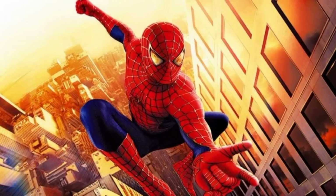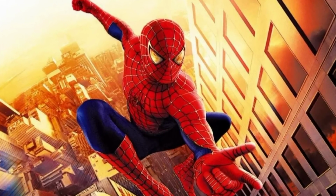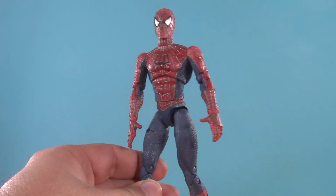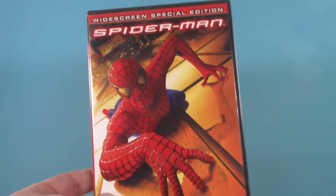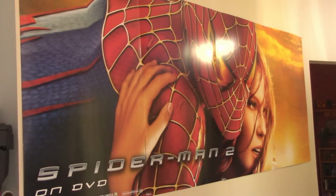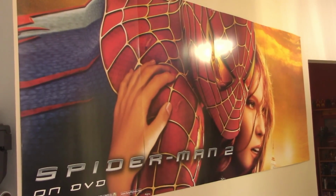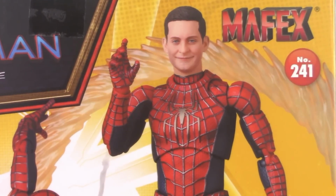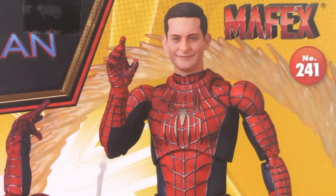To say that the original 2002 Spider-Man movie was important to me would be an understatement. Same thing with the original Toy Biz action figure line. I saw that movie 9 times in theaters, and countless more times on DVD. Heck, this is the first thing you see when you walk into my house. The Marvel Legends version is okay, but imagine my enthusiasm when I saw the solicitation pictures for this.